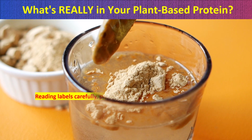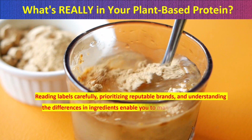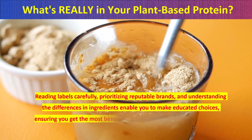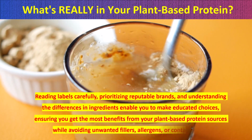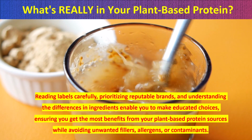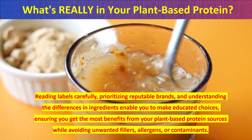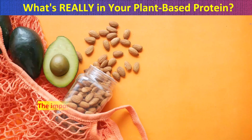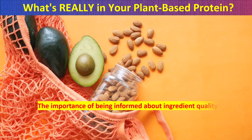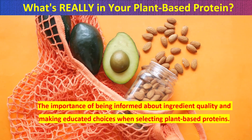Reading labels carefully, prioritizing reputable brands, and understanding the differences in ingredients enable you to make educated choices, ensuring you get the most benefits from your plant-based protein sources while avoiding unwanted fillers, allergens, or contaminants. The importance of being informed about ingredient quality and making educated choices when selecting plant-based proteins.